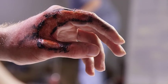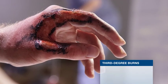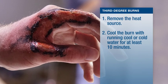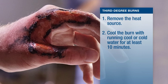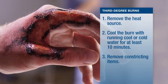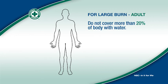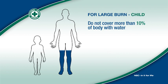Third-degree burns require additional first aid. Though several steps are the same, remove the heat source. Cool the burn with cool or cold running tap water for at least 10 minutes. Remove constricting items and call 911. In the case of a large burn, do not cover more than 20% of the body with water and not more than 10% with a child because of the risk of hypothermia and shock.